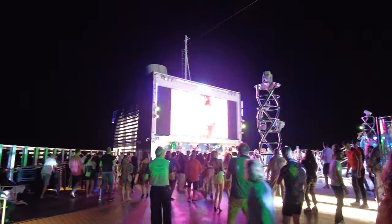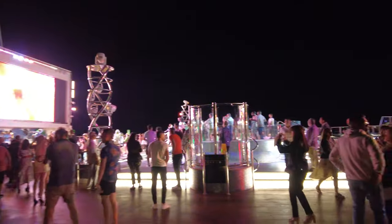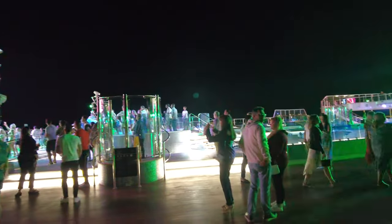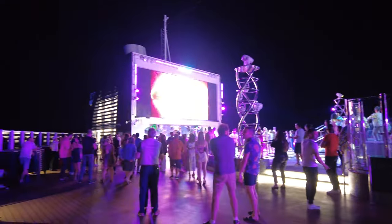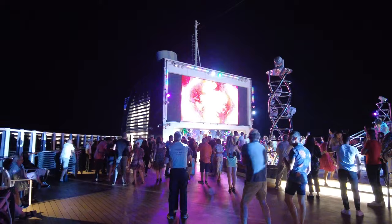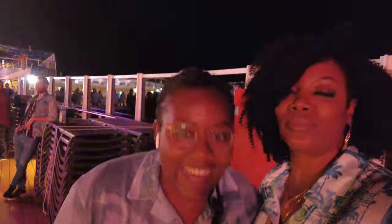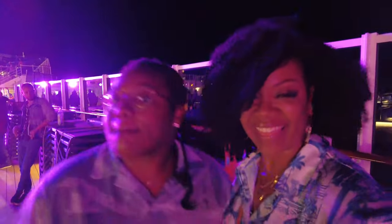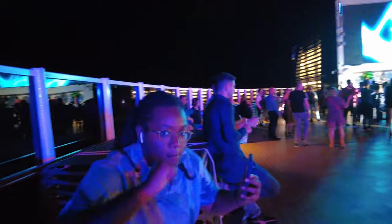So we ended the evening with a tropical party on the Mariner pool deck on deck 18. It was really nice. Everyone's out just having a ball. A beautiful evening. Shay and I were just getting into the vibe with everyone else. We just had a wonderful time. It was a really great evening. Oh, Shay's getting her groove on, and I am as well. She's getting a two-step in.